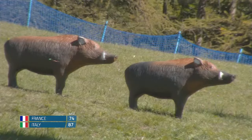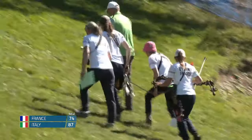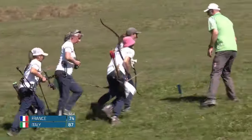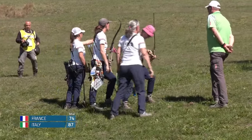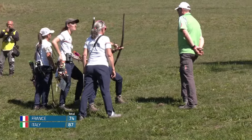Seems like a good shot, but I think that's an 8, a low 8, a little bit on the right. Yeah, I think so too. So, longbow and barebows have everything in their hand now. Barebow is approaching to shoot the second arrow.